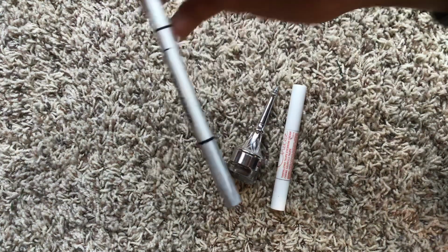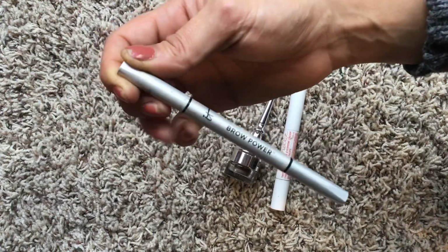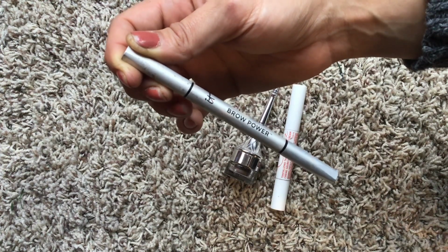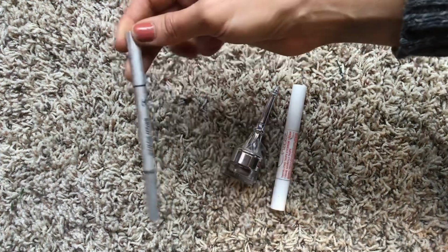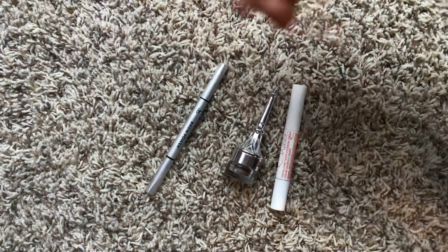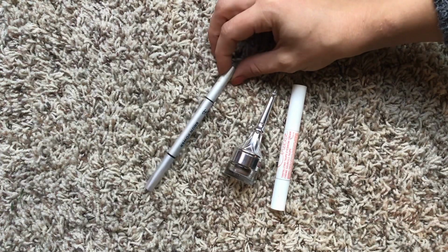This is the It Brow Power, and this I actually got for free somehow. But funnily enough, I've gone through 2 or 3 of these pencils already. I really like it. I think I got the first one for free. I repurchased it, not for free, in a boxy charm. And then I got this one. I really do think someone just gave this to me.